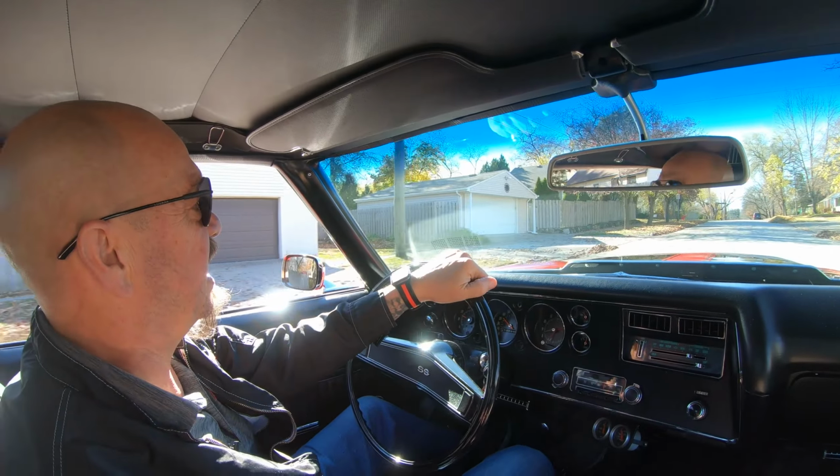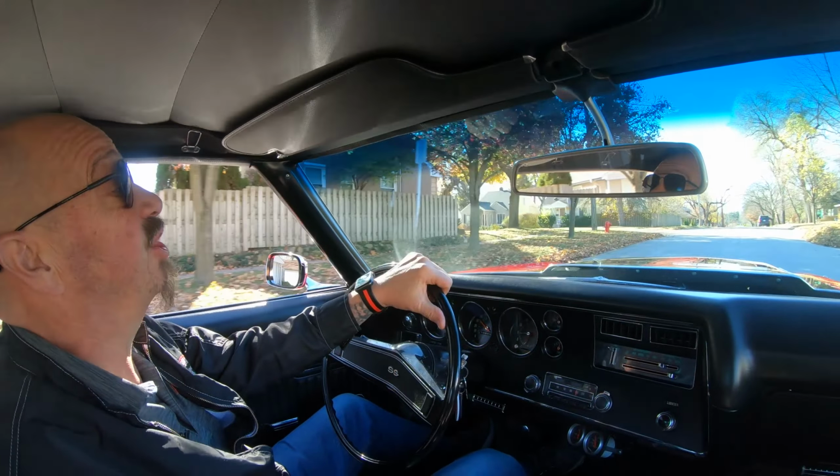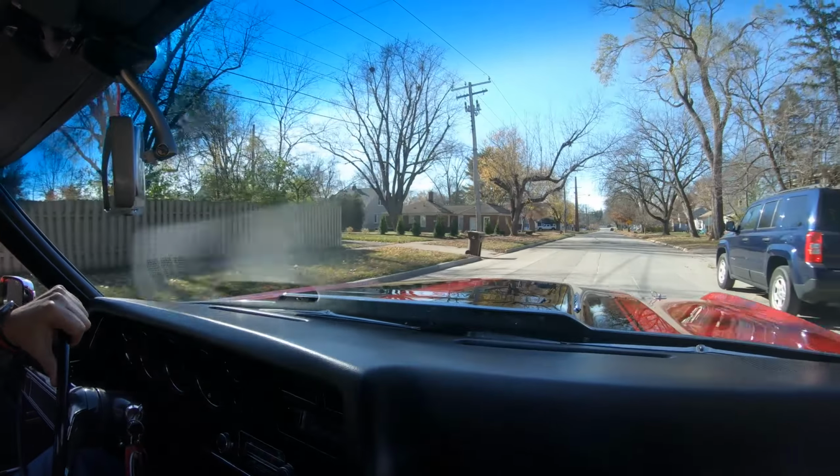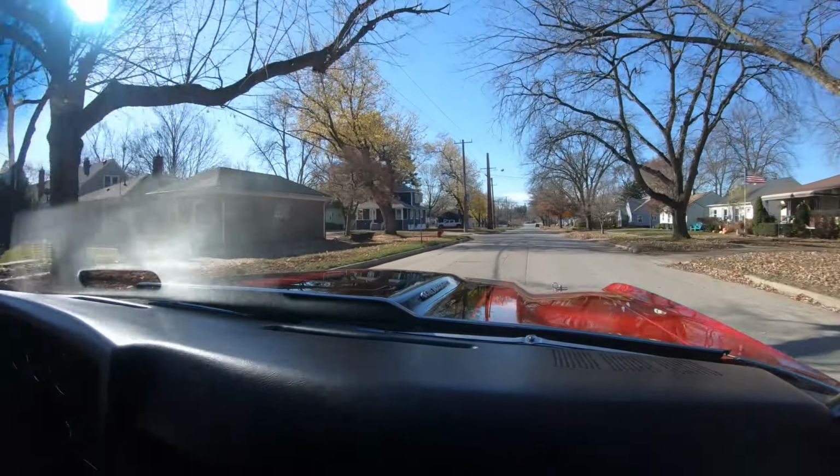Now we're going to put it up in the air and we're going to check out exactly what it looks like on the bottom too. So we'll be able to check out what those mufflers actually are. She is sounding sweet, man.